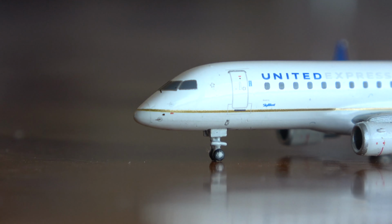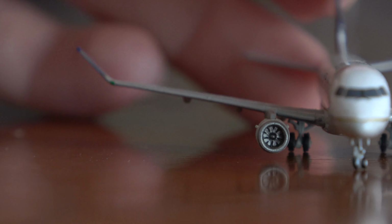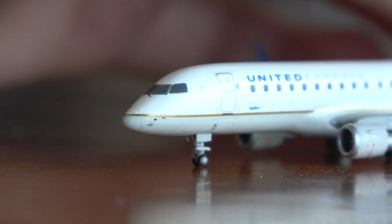Looks really nice there. Final model here we have is this United Express HYJL 175 in the SkyWest livery. Sorry for the camera bump there. This is the 2018 version when it came out, the 175. Didn't really have too many issues. The wing flex here is not too bad, as you can see, and the engines are correctly sized, and of course the cockpit area looks great.